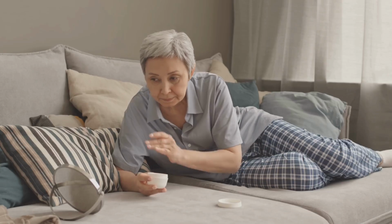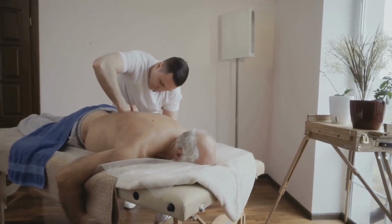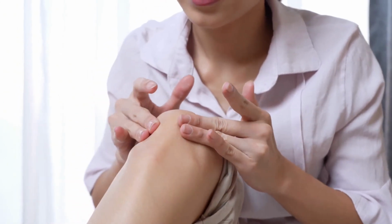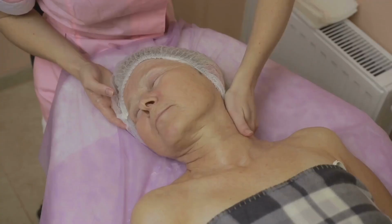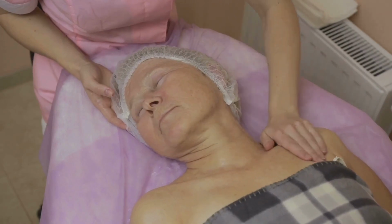And while this oil blend is designed for belly application, some people also rub a little on their lower back, hips, or even knees before bed. Because the anti-inflammatory properties of castor oil and lavender extend beyond just digestion, they can help ease tension in aging joints and soothe muscles too.